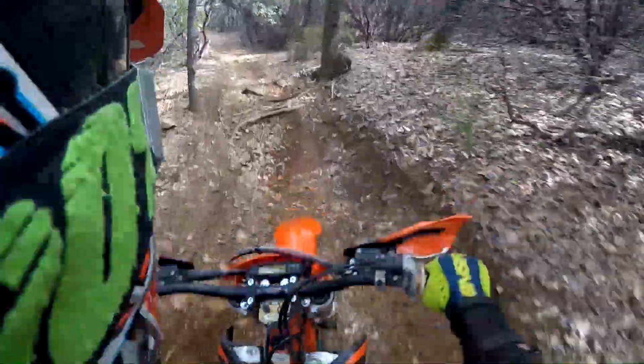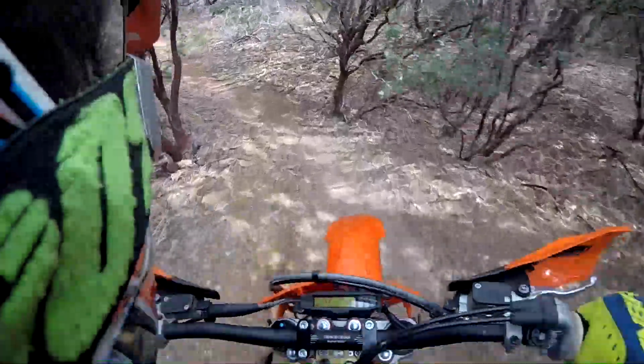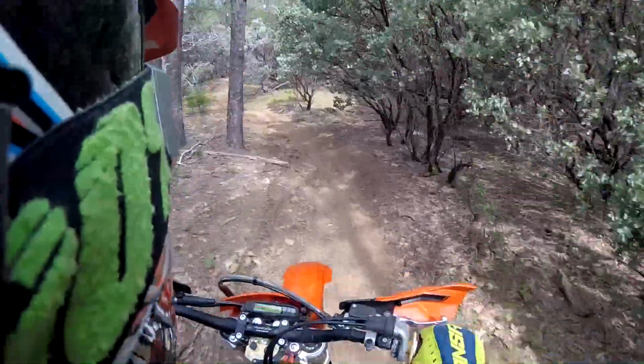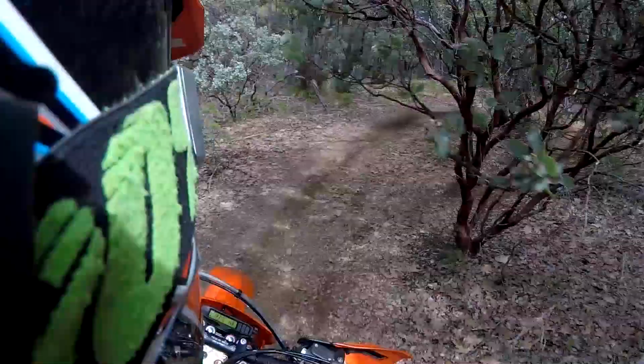This is one section of the Flume Trail that appears to leave the flume surface, because there is just a little climb up and over, and then you end up kind of back on the flume surface again.